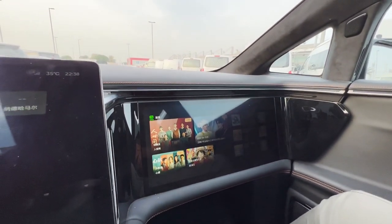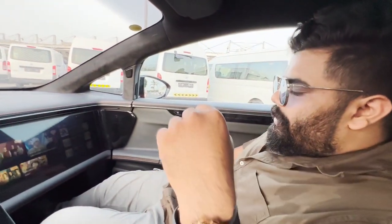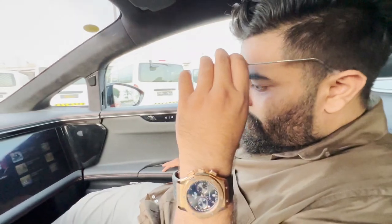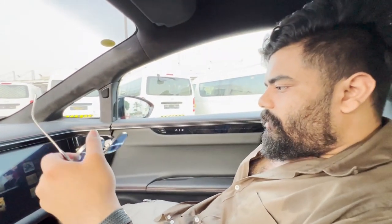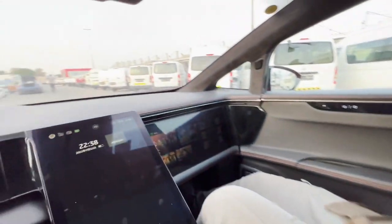A driver can drive, but that seat, and you can sit and binge watch any Korean movies you want. I mean, Chinese movies if you want. We can actually change everything in this. Are you planning to sleep here or what? Yeah, that's what I was coming to say. Sit like this and watch a movie.